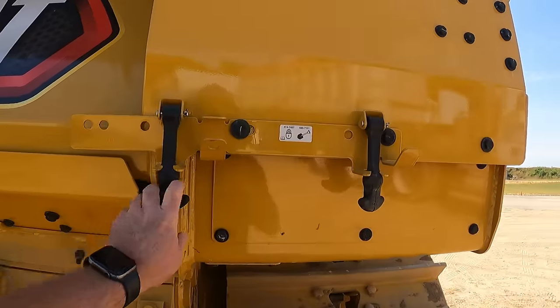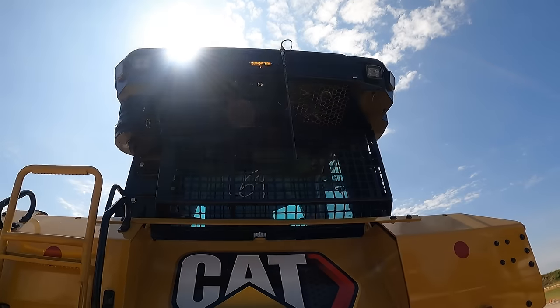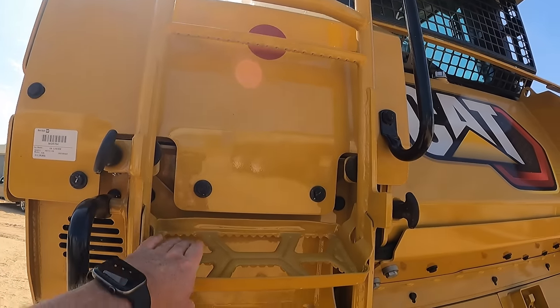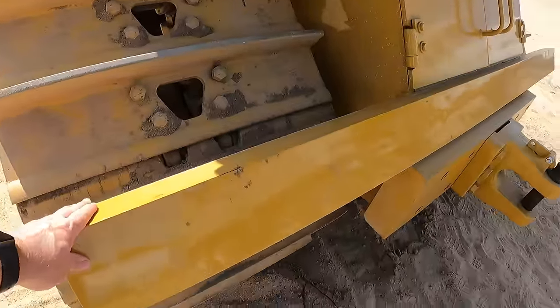Even got us a little place to keep your shovel for cleaning out your tracks. I'll definitely go ahead and get one of those and put it up there. Big air cooler up top for the air conditioning. Nice little fold down ladder so you can get up there and check your hydraulic fluid. And then it's got this cool, I didn't even notice this.